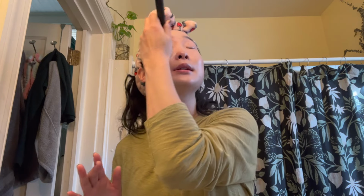So I'm gonna let that sit. Sometimes I like to do eye makeup as a part of my makeup routine, but this past year, I've been less inclined to do eye makeup. And that feels like a big growth area for me because I used to be super self-conscious about the shape of my eyes and feeling like they were just too small and I just needed something to make them look a little bigger.